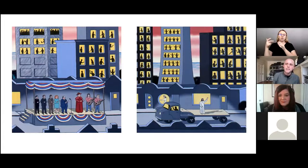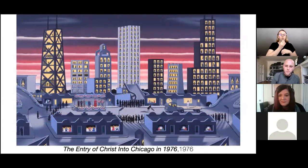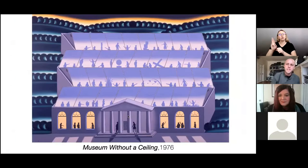So this is a great example of Roger's work. It's an art historical reference, of course, recreating a painting of the entry of Christ into Jerusalem, but in that classic Roger Brown use of humor and just the very iconic aesthetic sensibility that Roger used throughout his career. And so on this theme, just to show other examples of Roger's work, this is Museum Without a Ceiling from 1976, definitely referencing the Art Institute, but taking it to a strange, impossible space.